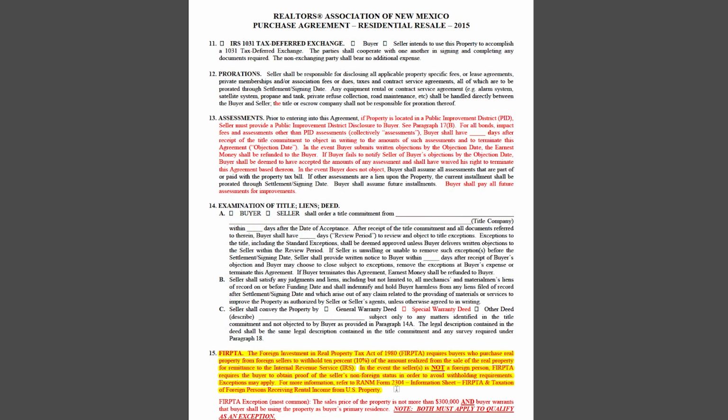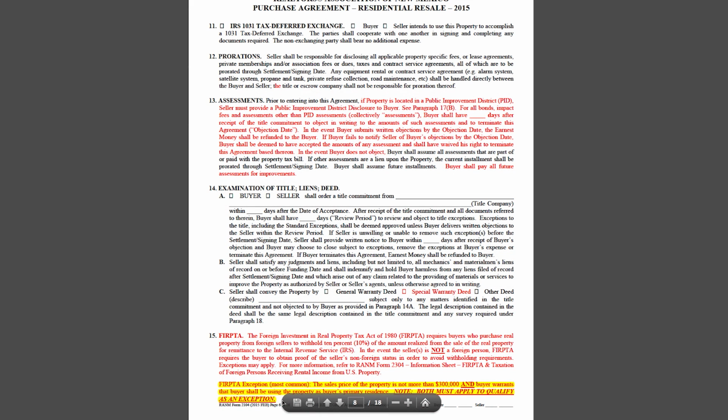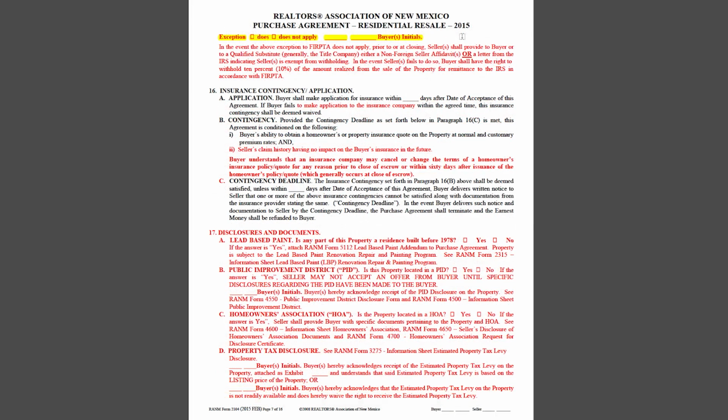Paragraph 15, the FIRPTA paragraph, was modified. This paragraph no longer creates a contingency as it did in the previous purchase agreement. The first paragraph of this section provides a synopsis of FIRPTA and references the FIRPTA information sheet, RANM Form 2304, for additional information, much like the FIRPTA section in the current agreement. The second paragraph addresses the most common exception to FIRPTA, that the sales price of the property is $300,000 or less, and the buyer is using the home as a primary residence. The buyer indicates with initials if the exception applies.